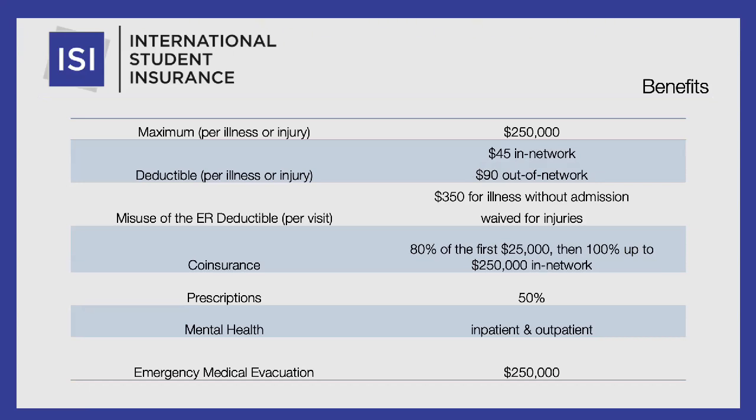Now, there is an additional deductible for the misuse of the emergency room. That will be a total of $350 for any illnesses that do not result in hospitalization. If you go to the emergency room, let's say maybe for a flu or for a cold, that's not really an emergency. You won't be hospitalized, but you will be charged a deductible of $350 for visiting the emergency room.